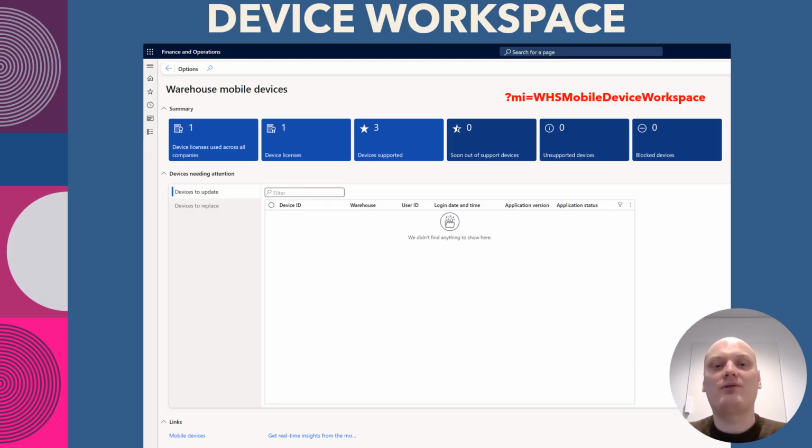Before we proceed further, I want to show you again a highly important screen that is already part of FNO. We have the so-called device workspace page. This page is dedicated to your mobile health. Here you can find everything about mobile, as well as their license situation and other information related to the mobile client. So please check it out.